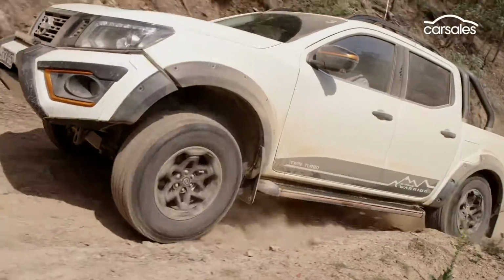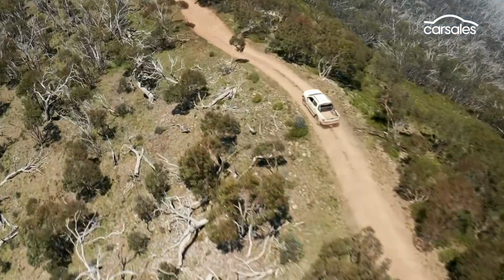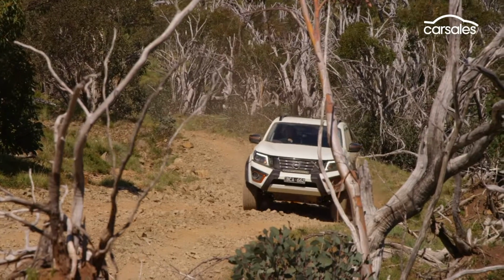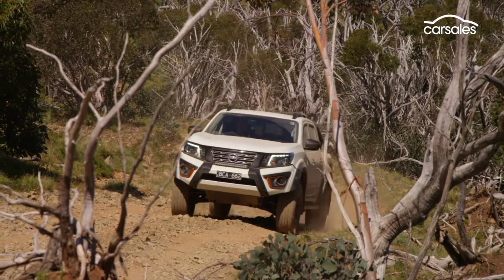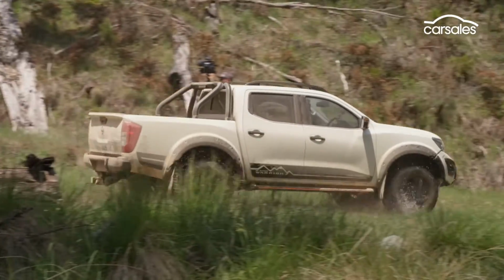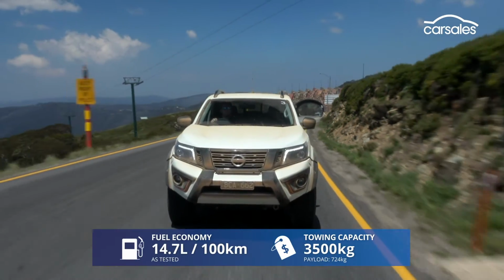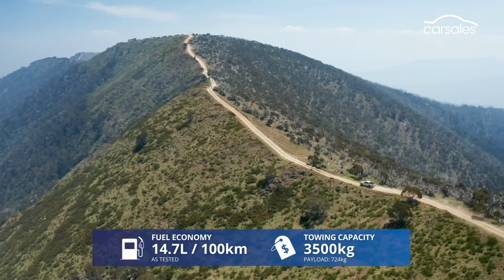The new flagship of the Navara range, this 4x4 dual cab ute is based on the Navara N-Trek. The Warrior, however, has been modified by local firm Premcar and comes with a range of upgrades to boost both off-road and on-road performance, while retaining its 3,500 kilo towing limit and full 5-year factory warranty.